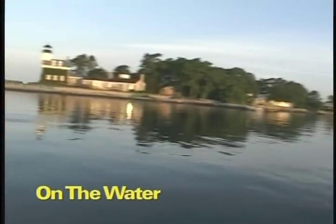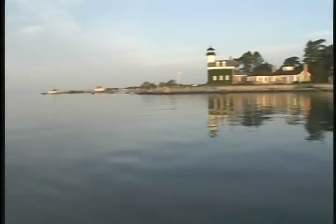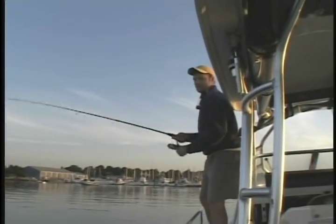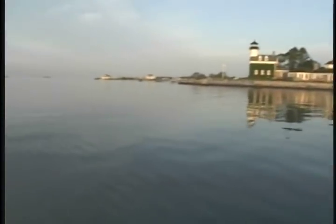Whoa, taking a little line, huh? Yeah, if you get 2 on there, you got a challenge. 10-pound test. I'll tell you what. Is that what it is, 10-pound test? Yeah. I don't know if they whacked it with 2 or just a big.